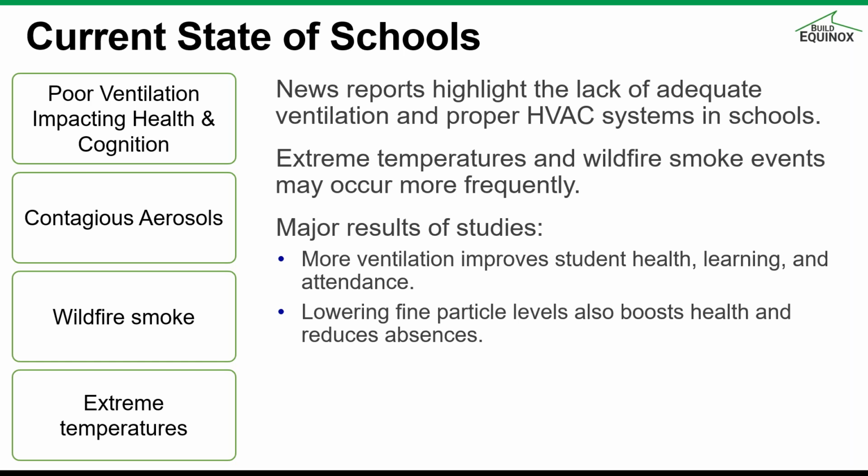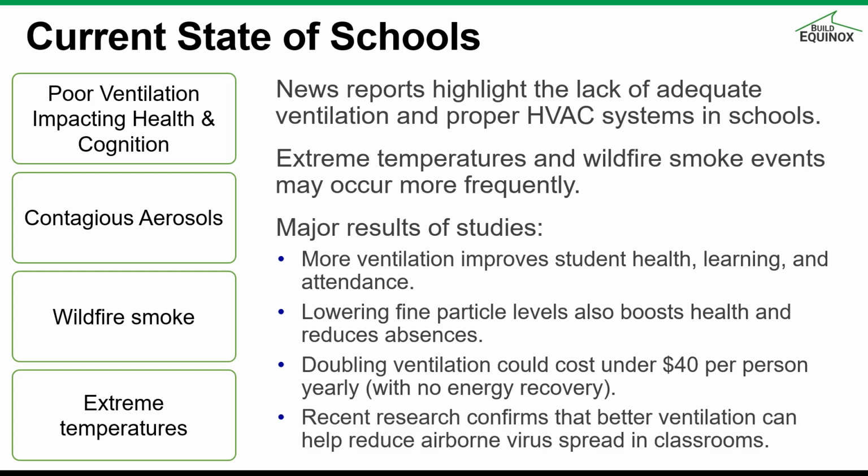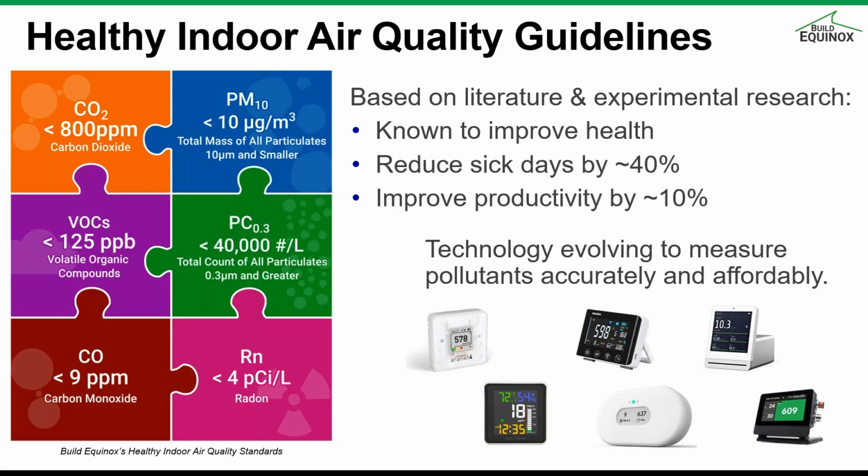Lowering fine particle levels also boosts health and reduces absences, and doubling ventilation could cost under $40 per person per year with no energy recovery. And the recent research confirms that better ventilation can help reduce airborne viruses spread in classrooms as well. So basically what I'm trying to prepare here is the type of recommendations.